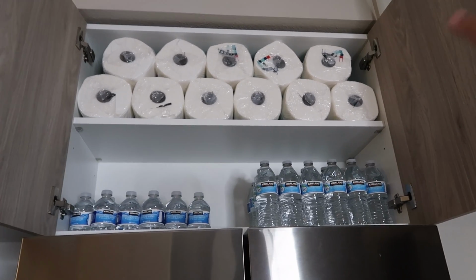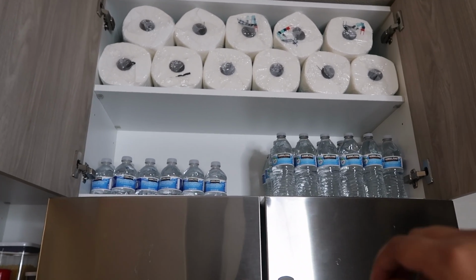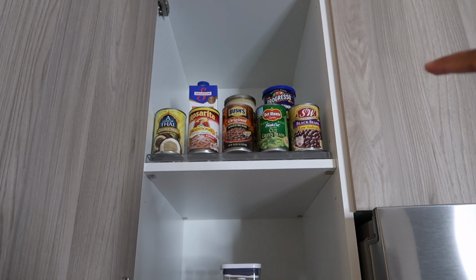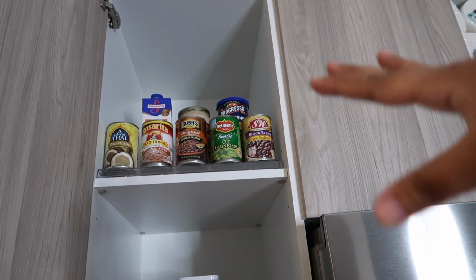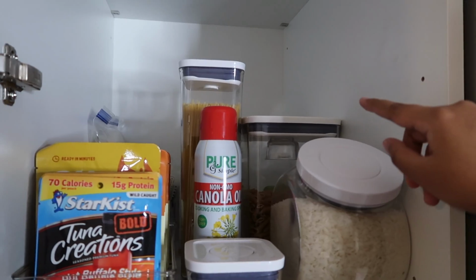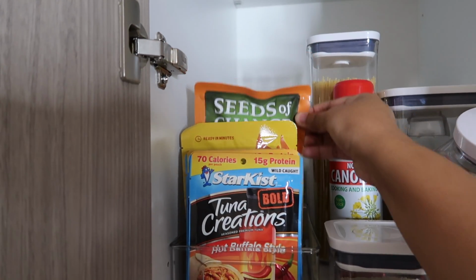Right here I have paper towels so that they're easily accessible, and then water bottles. They look so nice. Right here I have canned foods, but I also obviously have broth and breadcrumbs back there just so that they're out of the way. Right here, there's rice, noodles, flour, oil, and the little packets of food.